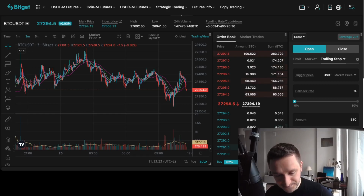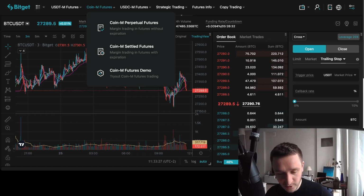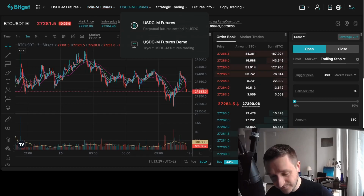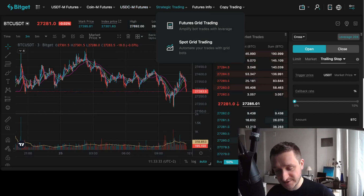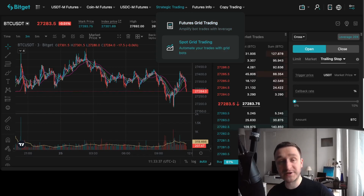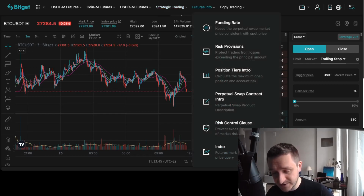So as you can see, you have a bunch of futures, coin futures. You can go with USDT futures, USDC futures, different trading strategies like grid trading, the standard one. So basically having different levels where you enter and exit your positions and done automatically for you. So this is standard as well, but very useful. And then there's a bunch of information.